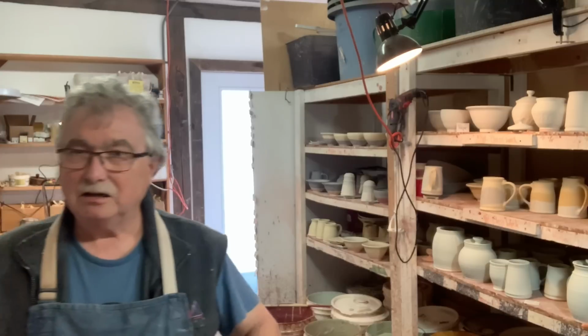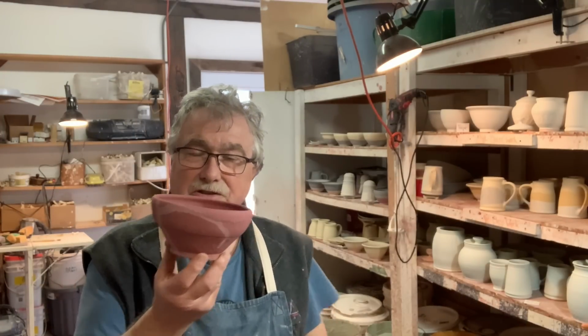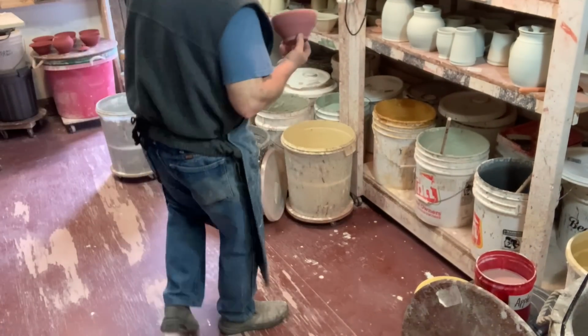One of the classics that I've done, don't do it as much anymore, is just with a bowl like this. This is licorice. And I have my oatmeal here.